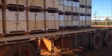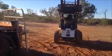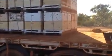Doesn't matter how slow we go. Now you can see the back of the trailer. You know, the bees are road rough in the back of the trailer. 235 km on the roughest road in Australia. Not much we can do about it. Have a little bull dust over there. Now, I'm off and I'm going to go for breakfast.